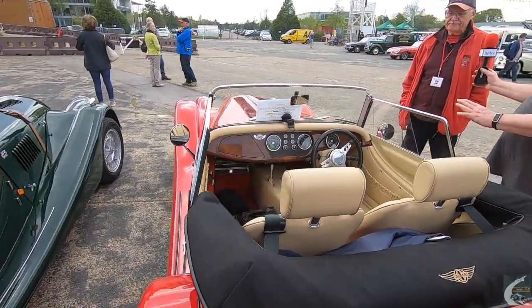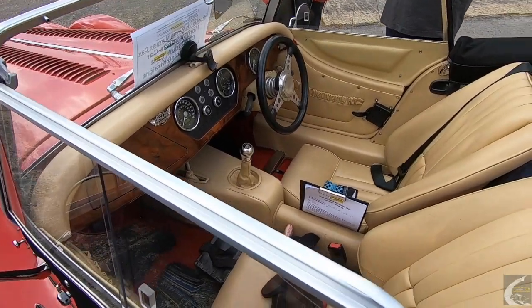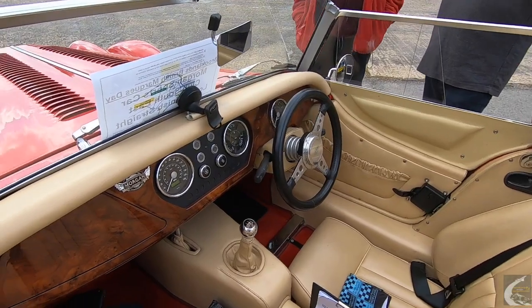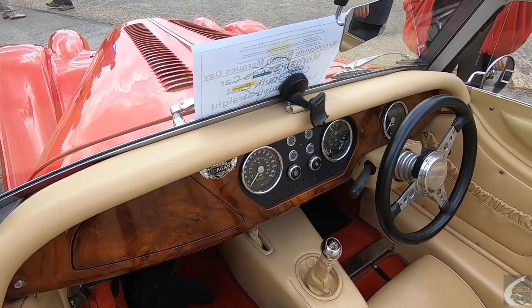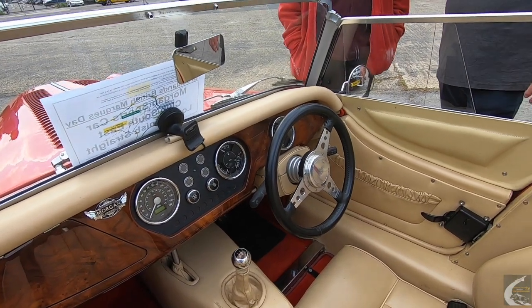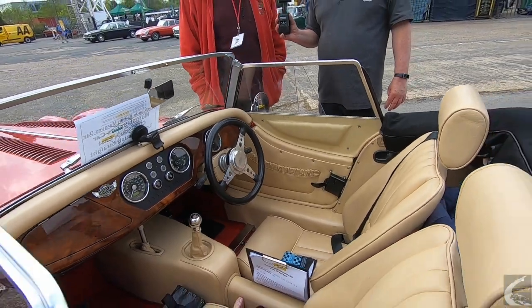So you've got a lovely traditional interior there with leather upholstery and a walnut dash. It certainly does look nice in there and quite comfortable for long trips, I would think. It is. These sports seats are very comfortable. They do grip you. I don't drive at a huge speed, so I don't get too many sideways forces, but they do hold me firm.